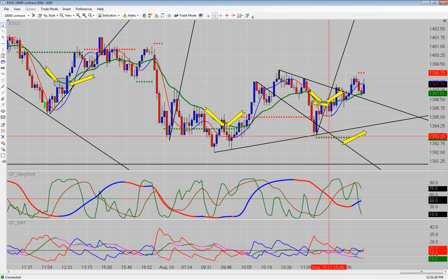In this particular case, though, it closed there, and I put a 1 point stop on it. So my stop was right up here. And it went down, hit the MA1 again, and again the MA1 held it in place, and it went up and stopped me out. All right.